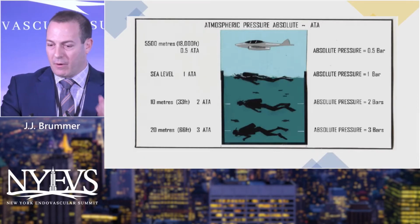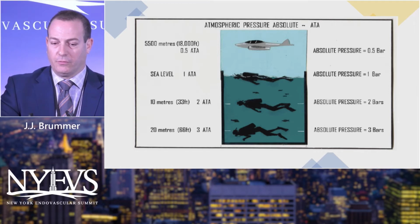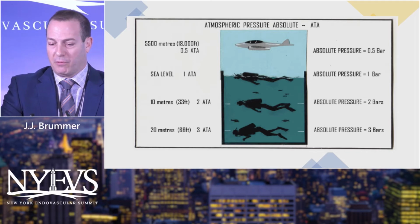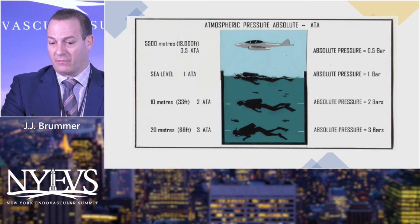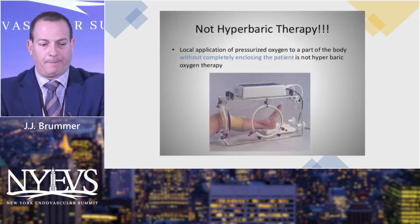Here's a little diagram to show you about the atmospheric pressure absolute. At sea level, it's about 1. Once we go down to about 33 feet, we're at 2. And our treatable conditions are at like 66 feet. So those are the 3 atmospheric absolutes.